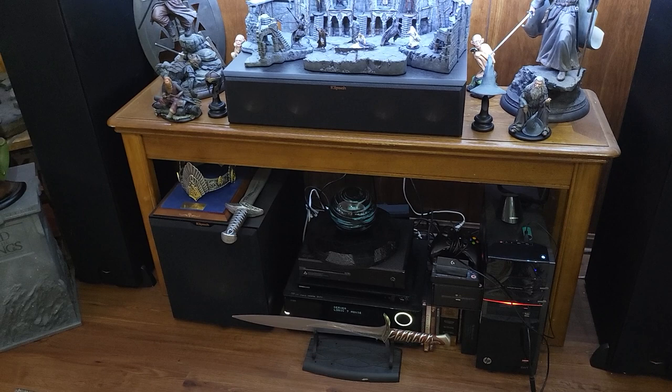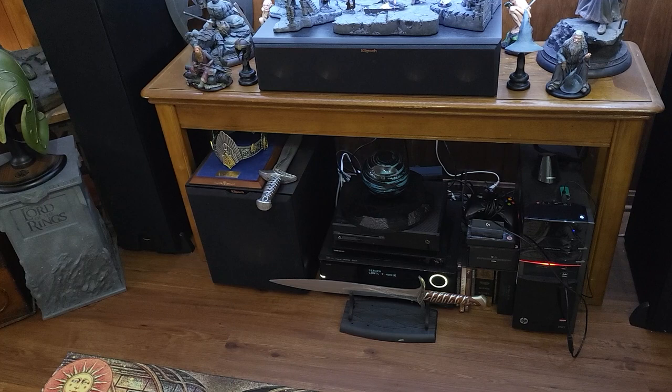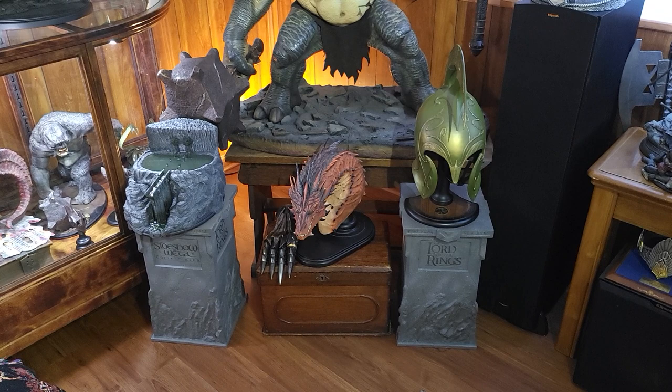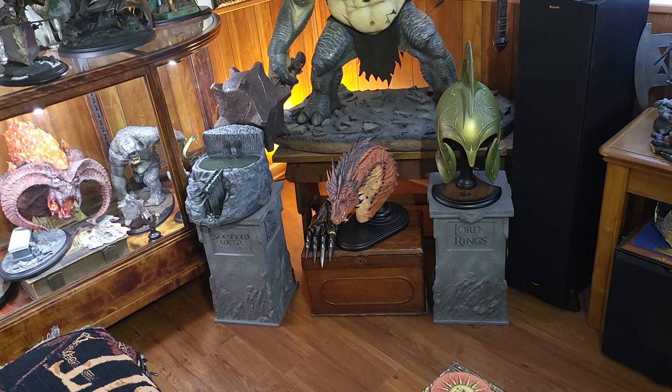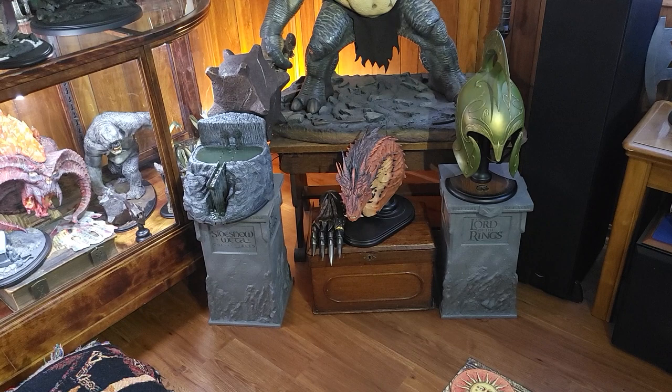The base was made by Robert Cleet, and the Palantir was made by a man in England. I just can't think of his name currently, so I apologize for that, but it's a very cool piece. I got the crown. I got these awesome stands. These are retail display stands that were for the No Admittance bookends and the Lord of the Rings trilogy one-volume book that had all three books combined in one. They would have this displayed at a Barnes and Noble or another bookseller at the time of the movies. So I was able to get these two.